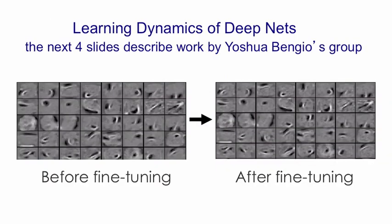So now we're going to look at some work done in Yoshua Bengio's lab, examining what happens during fine-tuning after a net's been generatively pre-trained. On the left, there are the receptive fields in the first hidden layer of feature detectors after the generative pre-training but before the fine-tuning. Then on the right, there are the same receptive fields after the fine-tuning, and you'll see almost nothing has changed. Nevertheless, the changes helped with discrimination.